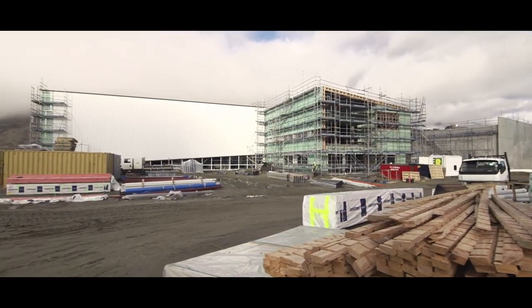The project is due to be completed in December and handed over prior to the next school term in January. I look forward to seeing some of the facilities, particularly the sporting facilities, being used.